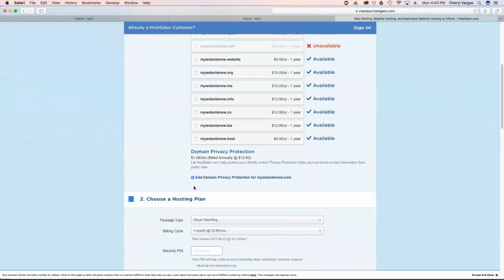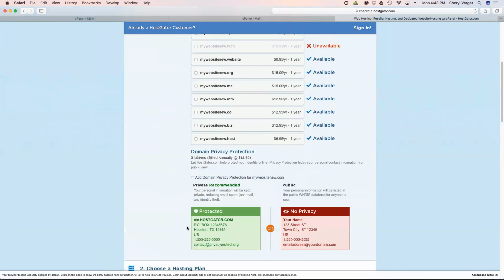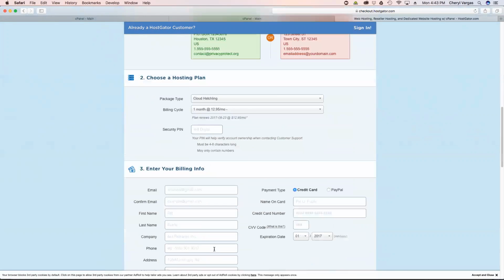Check the list, because sometimes the box will be checked to charge you for something you may not want. In this case, it's domain privacy protection. It may be something you want. It lists your website under Hostgator. This lists your actual contact information, which the domain privacy protects you against spam.